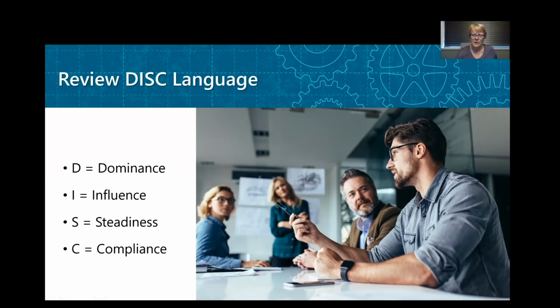Steadiness, they're that great person that'll have the solid conversations, in-depth conversations with specific individuals, and really does have a great idea of implementing processes. And then C, the compliance. They're the ones that make sure that you've got all the I's dotted and all the T's crossed. They're one of the cornerstones of making sure that everything that needs to get done gets done.